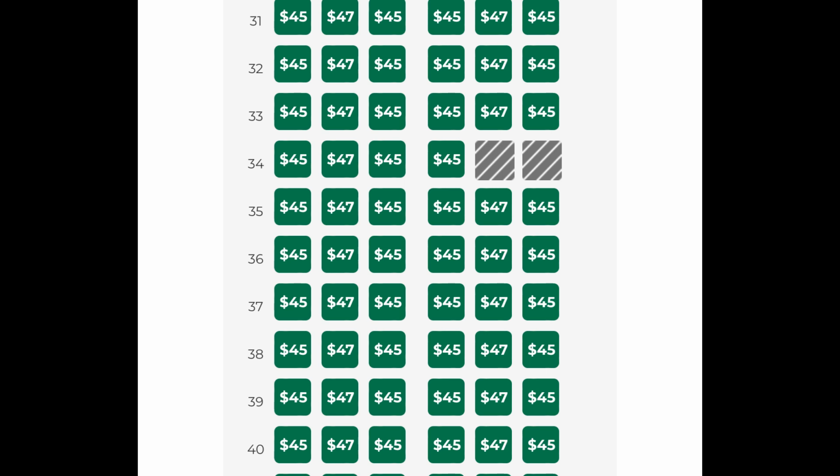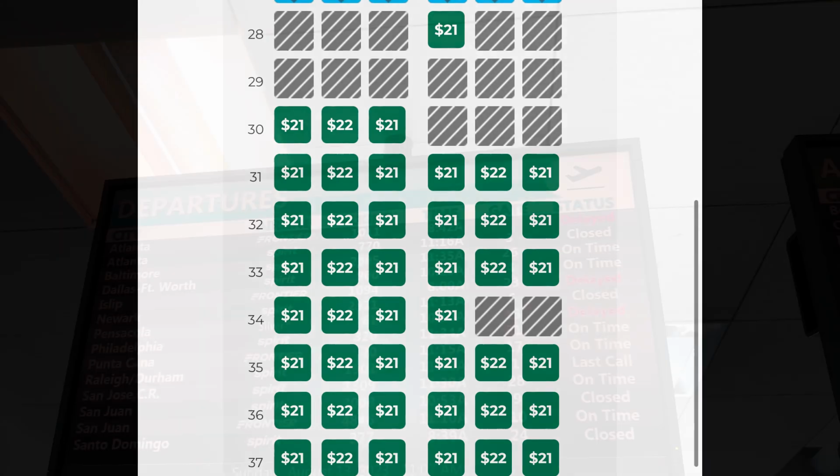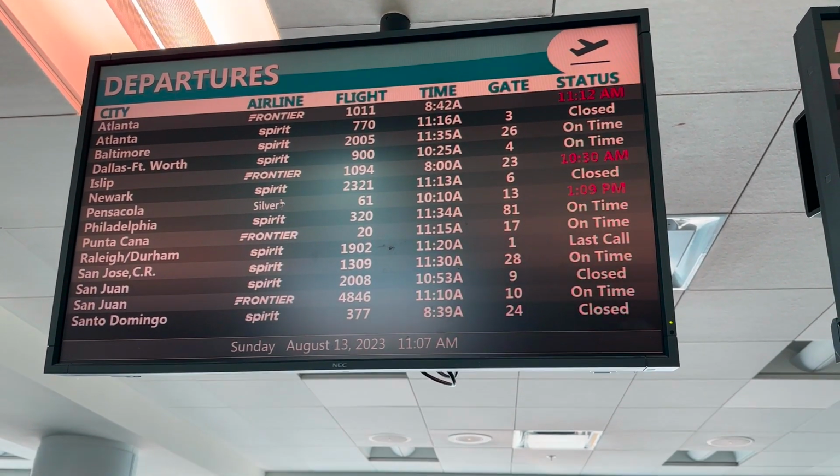Be careful for some hefty add-on fees. If you need agent assistance at the airport, that'll set you back $40. Things got a little bit hectic at the airport as our departure gate didn't post until boarding time.